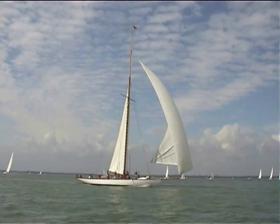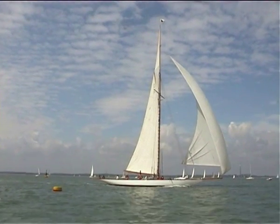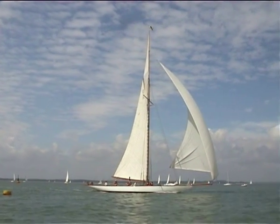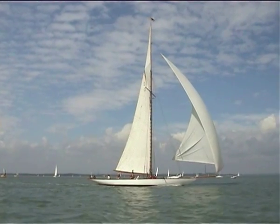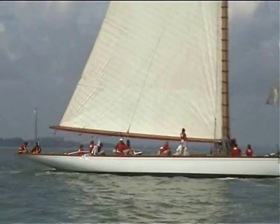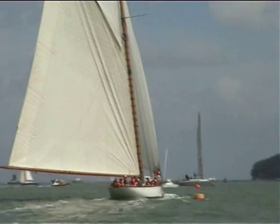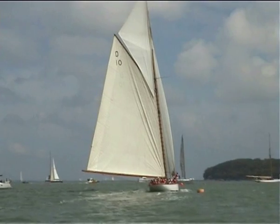Well, when the handicaps had been worked out, first place went to the 15-metre Tuiga from the schooner Mariette, with the 12-metre Kelpie in third place. Graceful classic yachts on the central Solent.